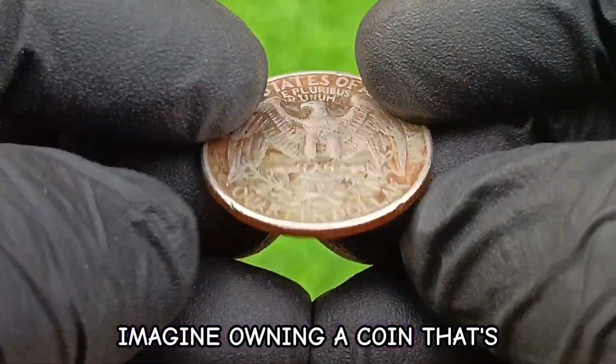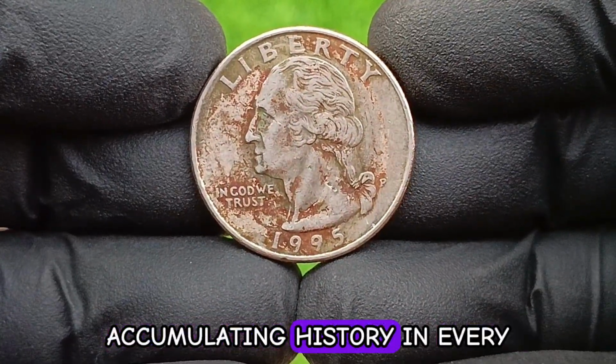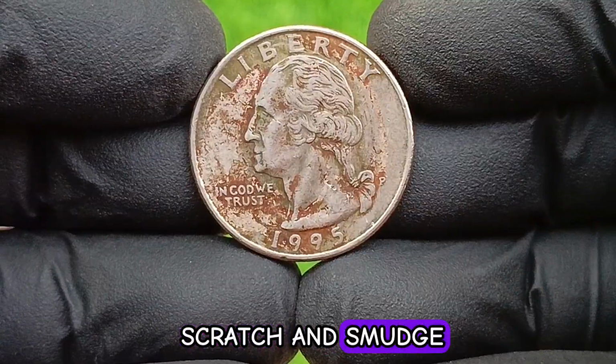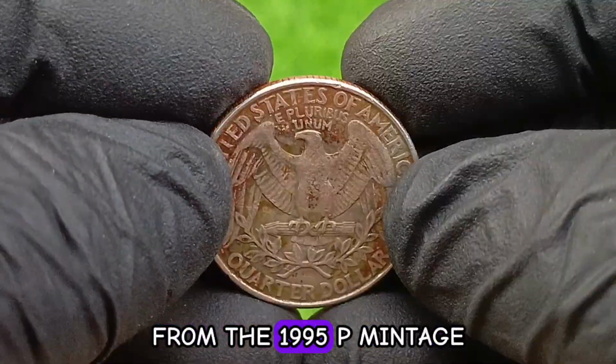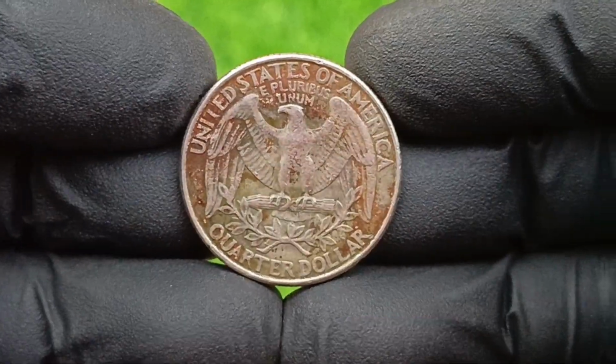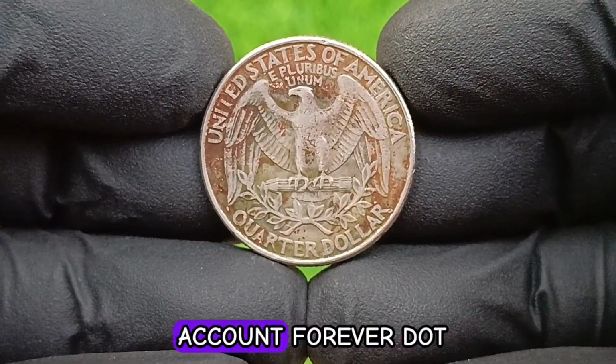Imagine owning a coin that's been sitting unnoticed for decades, accumulating history in every scratch and smudge, and then discovering that it's one of the rarest survivors from the 1995 P mintage. That kind of find doesn't just make your heart race. It changes your bank account forever.